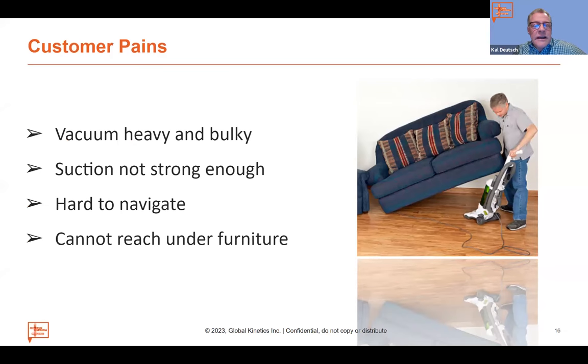So let's think about the pains that somebody experiences with using the average vacuum cleaner today. These are things that I have heard in the past. The vacuum can be heavy and bulky. Maybe the suction is not strong enough. It's hard to navigate. And another one I've heard is you cannot reach under the furniture unless you're this strong gentleman that can somehow lift up a couch. So those are the pains that we've heard.